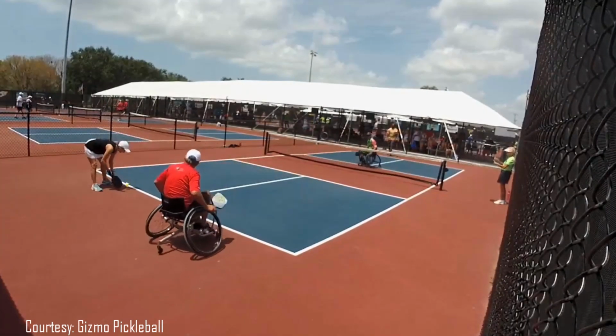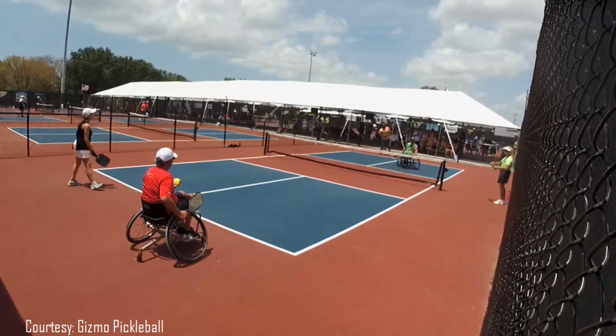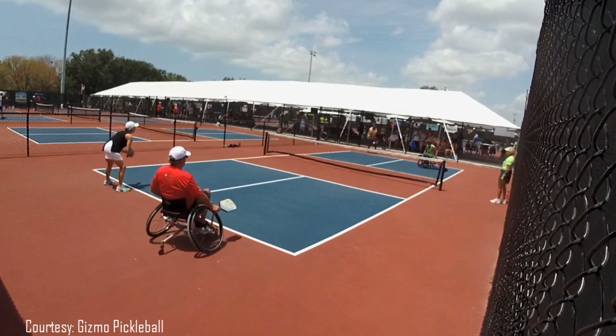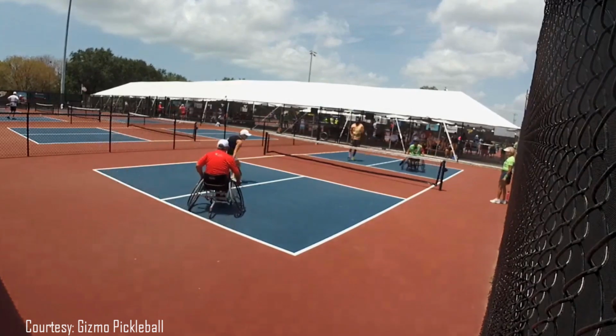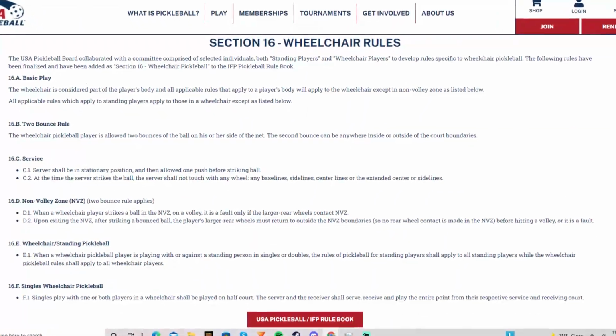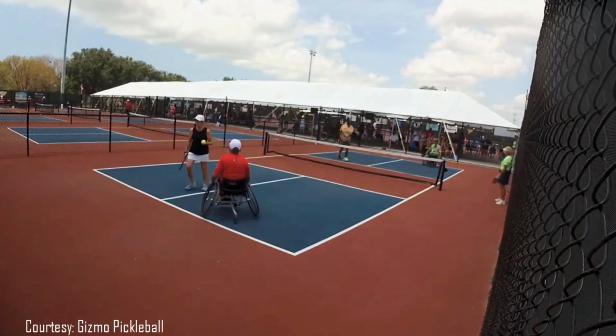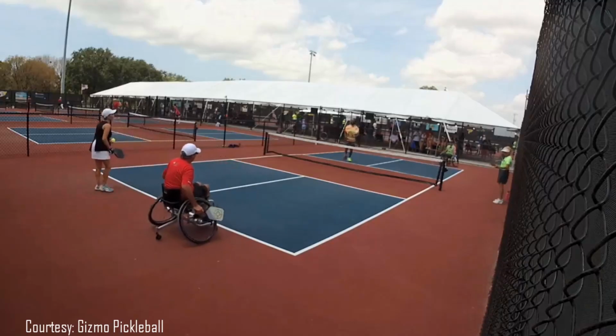The first variation of the standard pickleball formula we have today is wheelchair pickleball. As its name implies, this is a version of the game specifically tailored for those who are bound to a wheelchair, and it's the only officially recognized USAP variation of the rules. There's only a few noteworthy tweaks to note here, but they're still intriguing nonetheless.